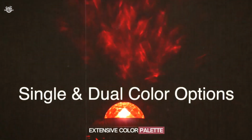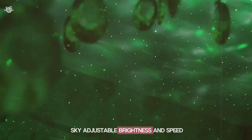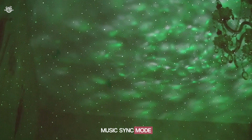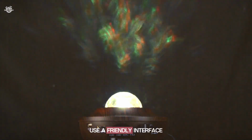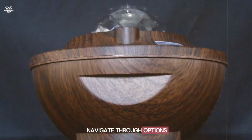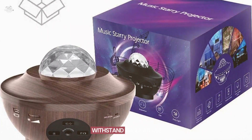Extensive color palette. Choose from a wide array of colors to paint your night sky. Adjustable brightness and speed. Fine-tune the light show to your liking. Music sync mode. Lights pulse and change with the beat of your music. User-friendly interface. Intuitive controls make it easy to navigate through options. Durable build quality. Constructed to last and withstand regular use.